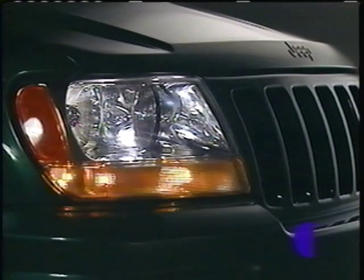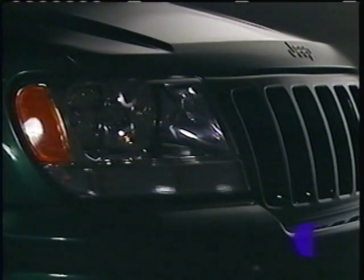And if for some reason you don't realize what you've done, don't worry. The battery saver feature will catch it. If you ever turn the engine off and leave your exterior lamps on or your courtesy lamps on for more than 8 minutes, the vehicle will switch them off to prevent your battery from being drained.